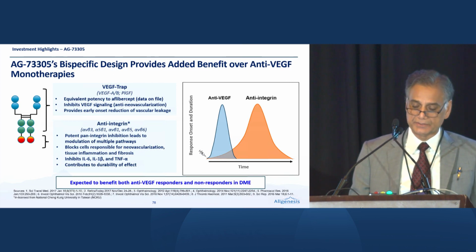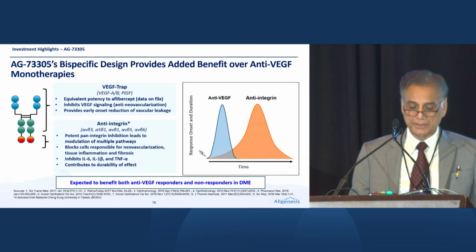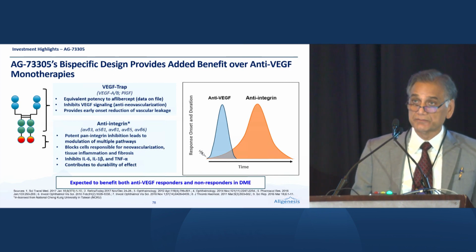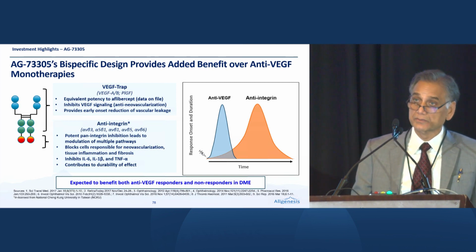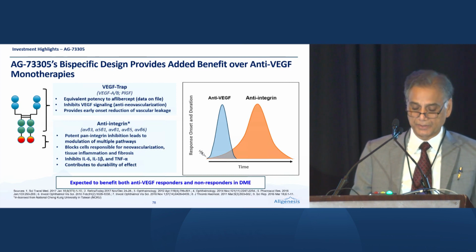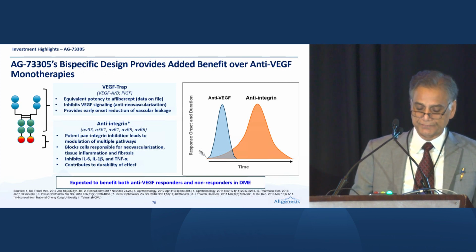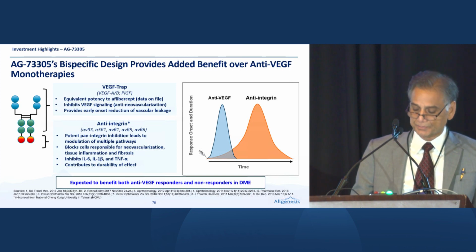Our core molecule is AG-73305. It's a bispecific design that provides added benefit over anti-VEGF monotherapies. The proximal end is aflibercept. It acts like aflibercept and is just as potent, binding VEGF-A, B and placental growth factor. The business end of this molecule, in addition to the signaling pathway, is the anti-integrin. This is a pan-integrin antagonist. It blocks the cells responsible for neovascularization, inflammation, and fibrosis, and inhibits IL-6, IL-1, and TNF-alpha. So we're expecting to benefit both anti-VEGF responders and non-responders in DME.